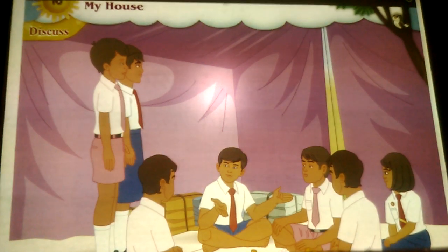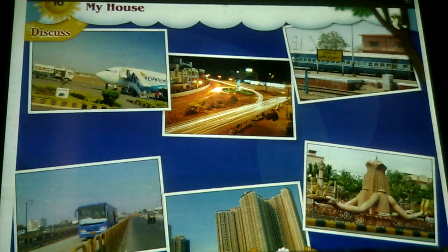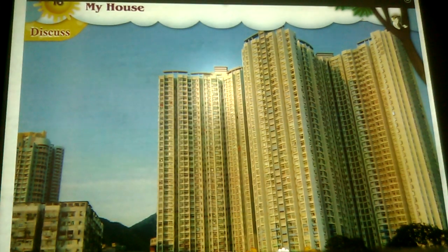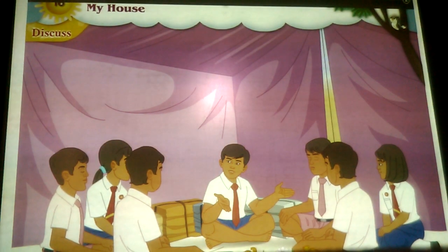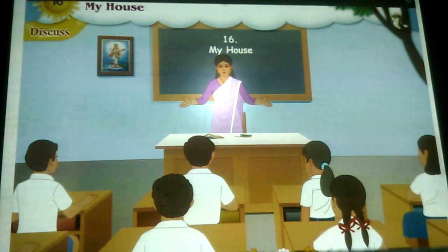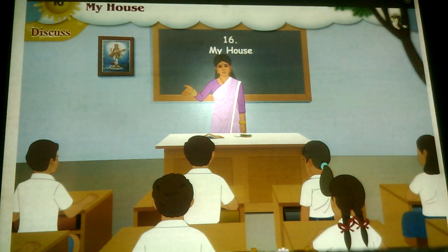After Chameli, it's Mitali and Anuja's turn. They said, we have come from Delhi. They showed pictures of Delhi to everyone. In one picture, on seeing very high buildings, Bhupen said, oh, such tall houses. How do you climb up? Bhupen is right. Think about it. Can they climb up with the help of stairs?